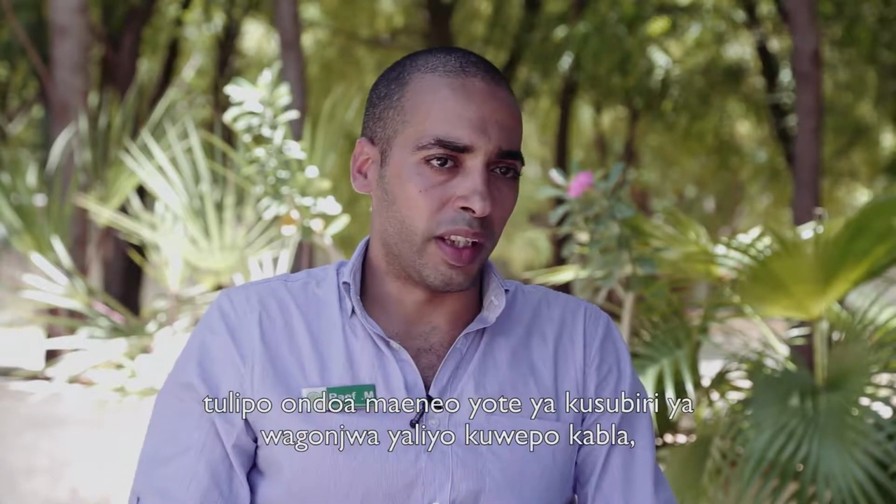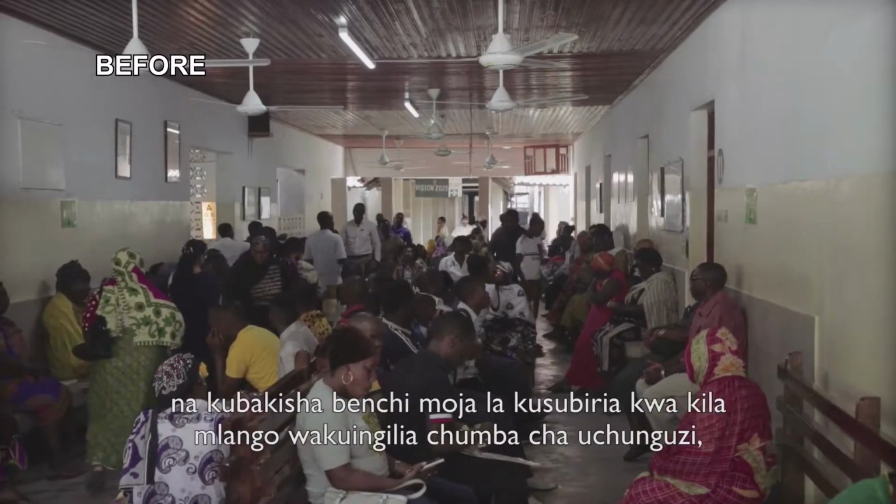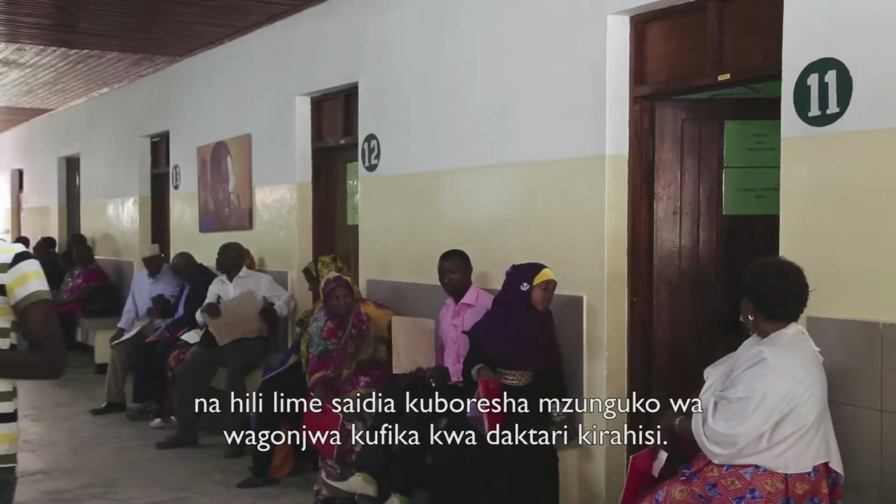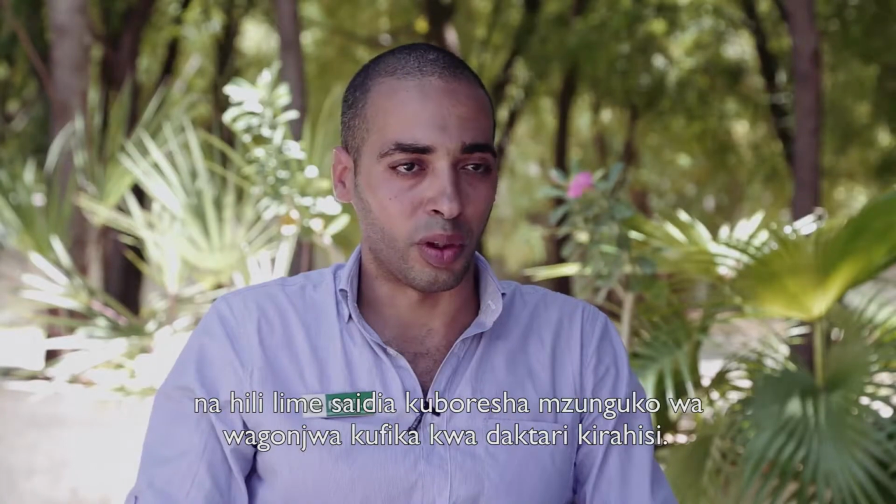And then all the way to the consultation room, where we moved all the waiting areas that were there, and we only have 1 buffer bench in front of every consultation room, and that keeps the flow steady to the consultation to the doctors.